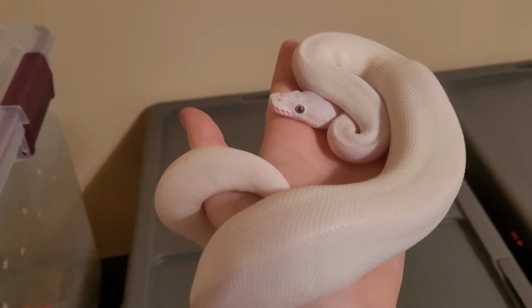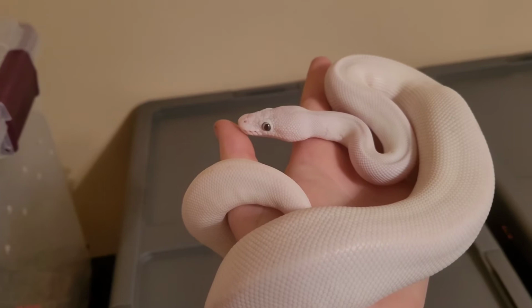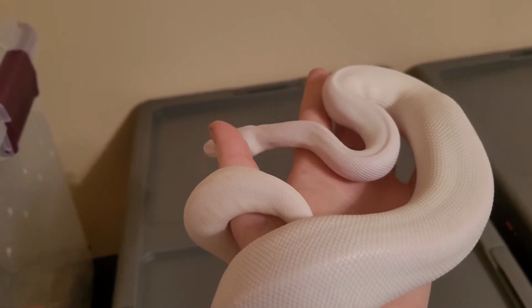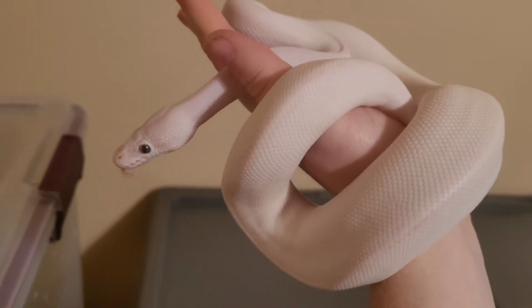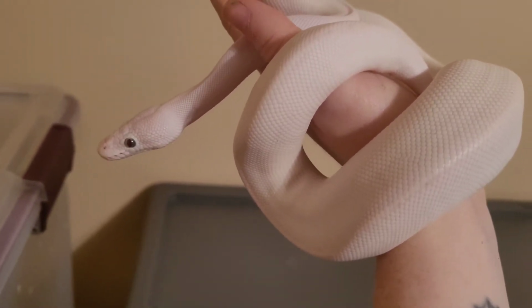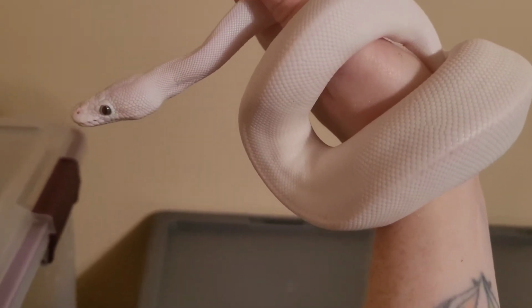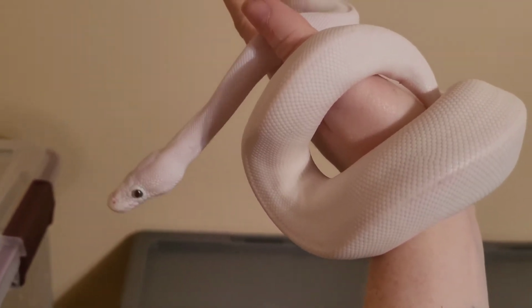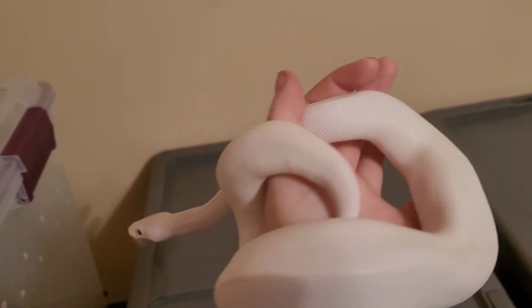He is gaining some weight, but he has not wanted to eat for the past week or two. He has hunger strikes that he goes on sometimes, so that is another example of how sometimes they just decide they don't want to eat. Sometimes there are direct reasons for it. Sometimes they might be going into a shed cycle, which means they don't want to eat sometimes. Other times, they can just be picky.